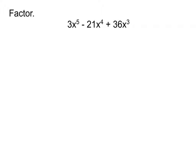All right, so we're starting with a little bit of factoring practice, bringing us back to this, just continuing to keep this idea fresh in our minds. When we're factoring, the very first thing we do is look at each of our terms and see if there's anything we can divide out of all three of them. First, looking at the numbers, the 3, 21, and 36, can I divide them all by the same thing? Yep, I can divide them all by 3. So I'm going to pull 3 out.